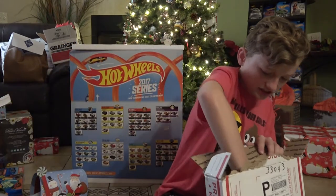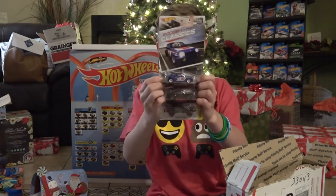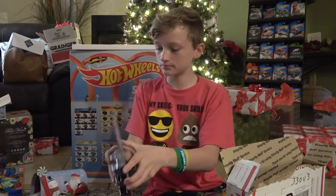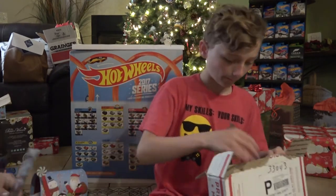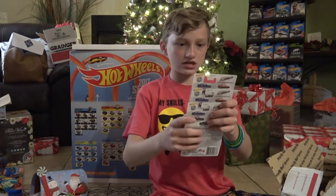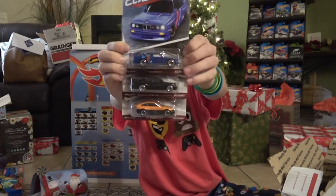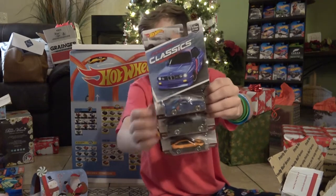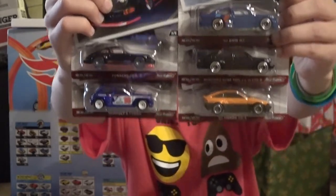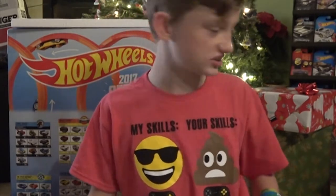Looks like something from a series. Ooh, nice. I don't have many of the series. The Modern Classics. And also another Dodge. And another three Modern Classics. And there's five of them, and it looks like we got all five. Hold on, I'm going to show all five beside each other. That's cool. Okay, let's go and move on to the next present.